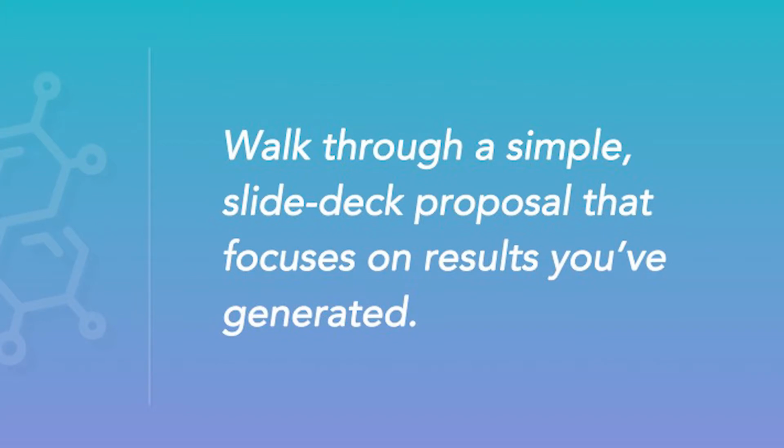Walk through a simple slide deck proposal that focuses on results you've generated. This isn't a time to pull up a 30-page Word document that's full of 11-point text. Create a visual, simple, bullet and call-out based slide deck that covers your solution at a high level.